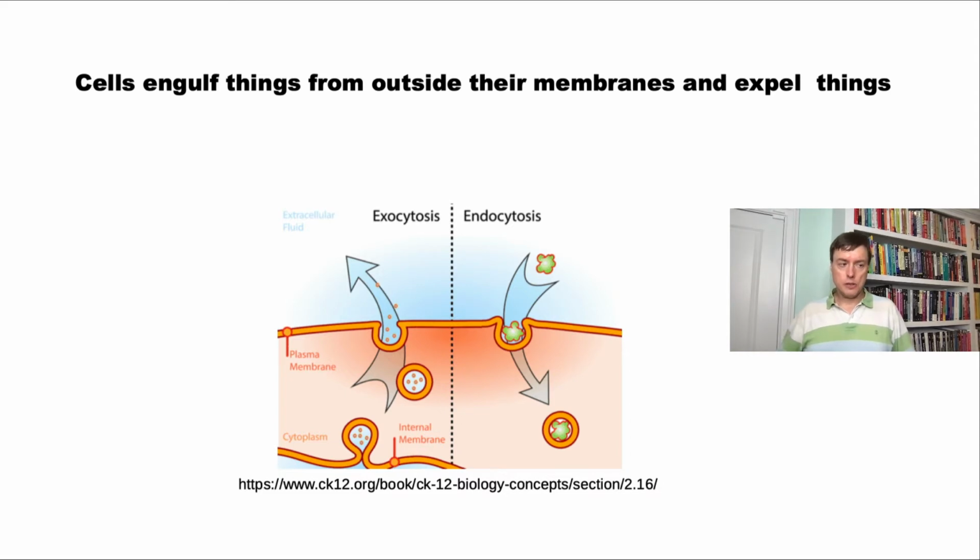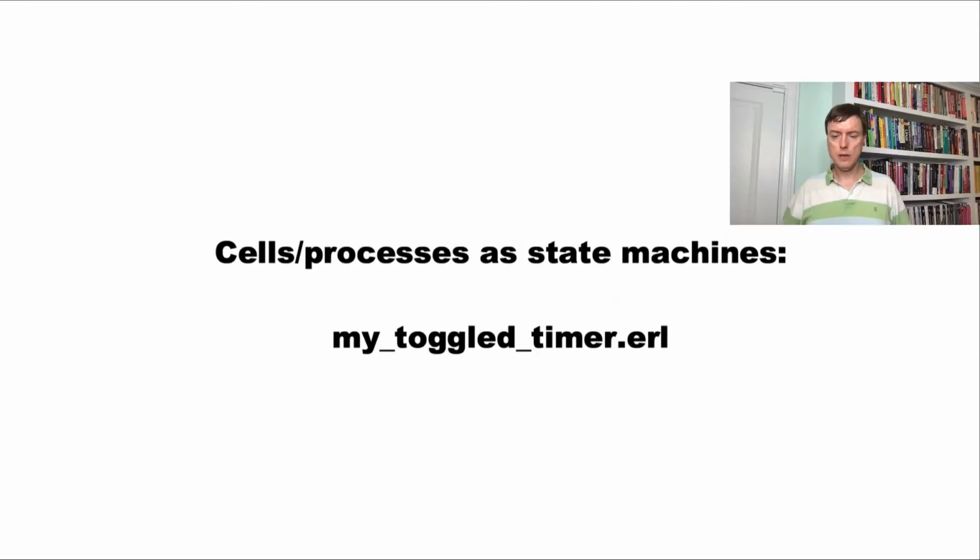Another way in which cells change over time and are really state machines is that cells can engulf stuff from outside of their membranes, and they can spit things out that they don't want, spit them out into the bloodstream or whatever might be outside of their cells. So cells are constantly evolving and changing. They're very complex state machines.